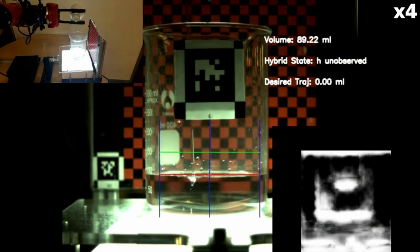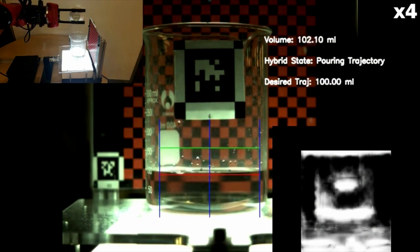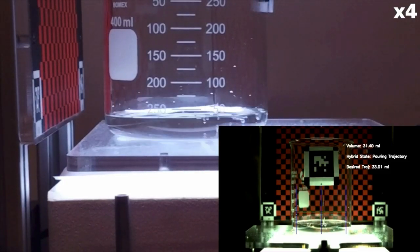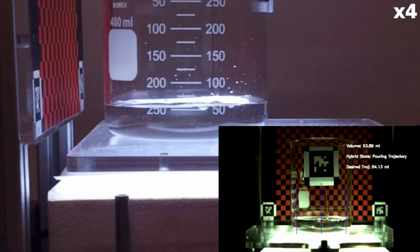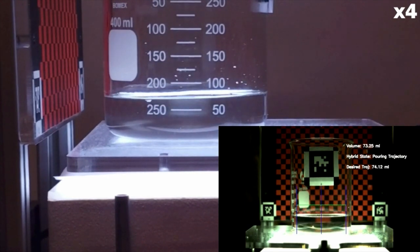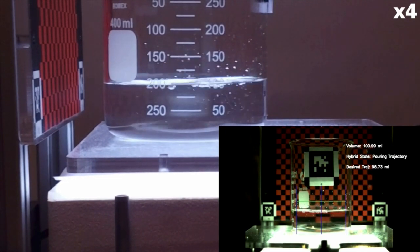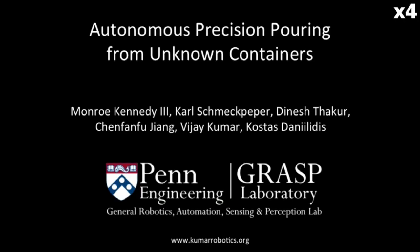Again, we have the filter line. Our red line is the target line. The objective was 100 milliliters, and this is sped up 4 times. And now you have this really nice interface that allows you to see the volume as you pour. So this entire pipeline we took to Germany last April and demonstrated there at the KUKA Innovation Award.